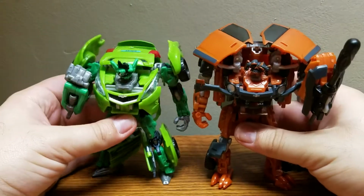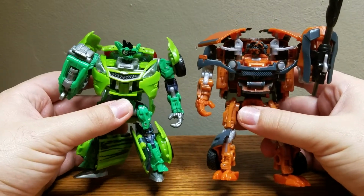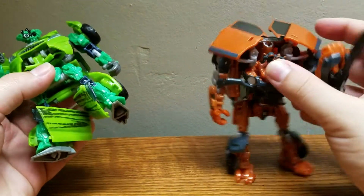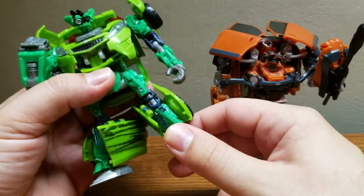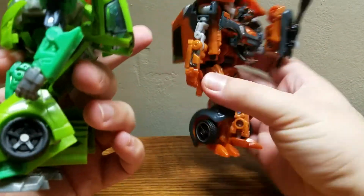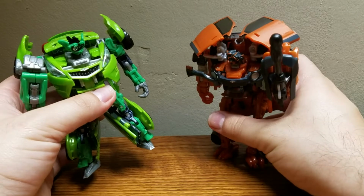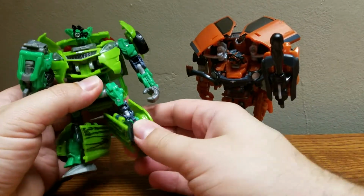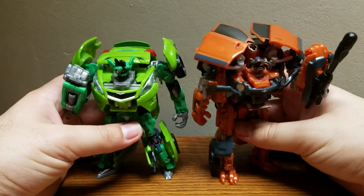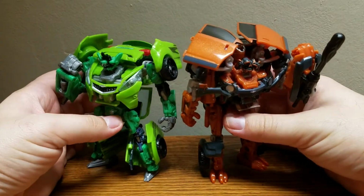I think Mudflap is a little bit taller, and he's also not as back heavy, mainly due to his wider feet. And I think his backpack is more centered than this one, so it makes him a smidge more top heavy. This one, and yeah, they're pretty good. They look pretty cool together.